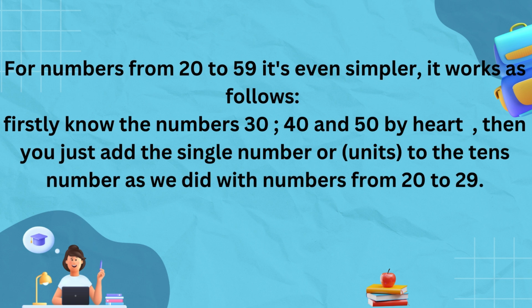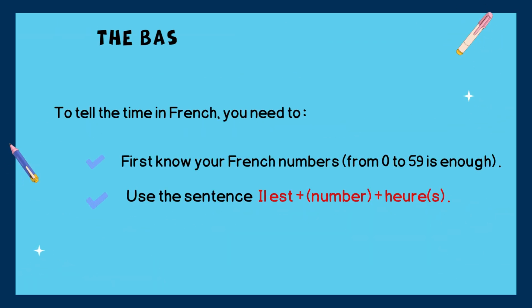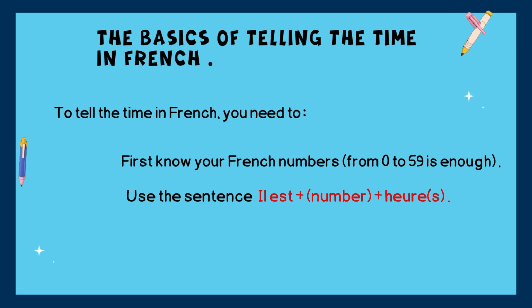Example. 30 plus 7 égale 37, 40 plus 9 égale 49, 50 plus 3 égale 53. To tell the time in French, you need to first know your French numbers from 0 to 59 and use the sentence Il est, plus number, plus heure.